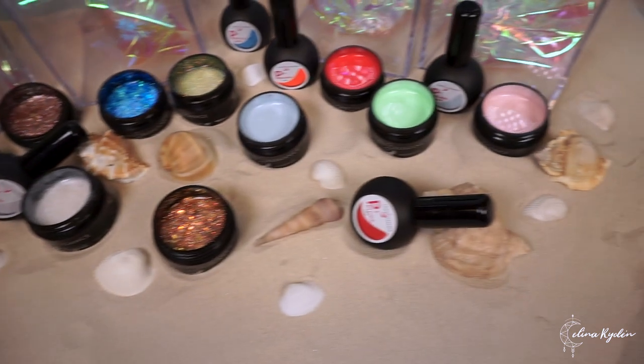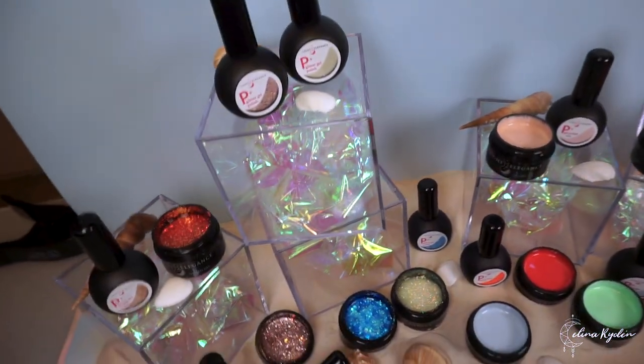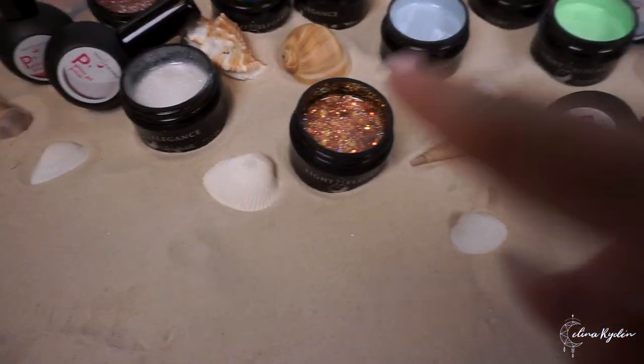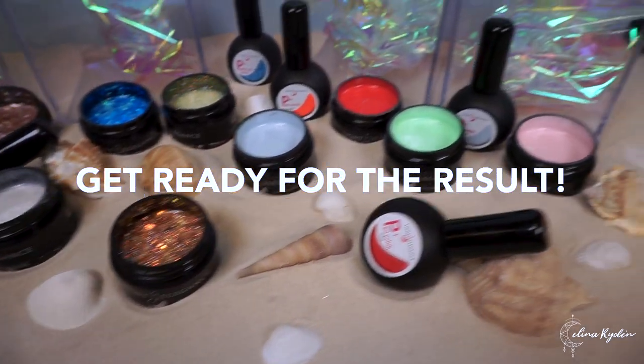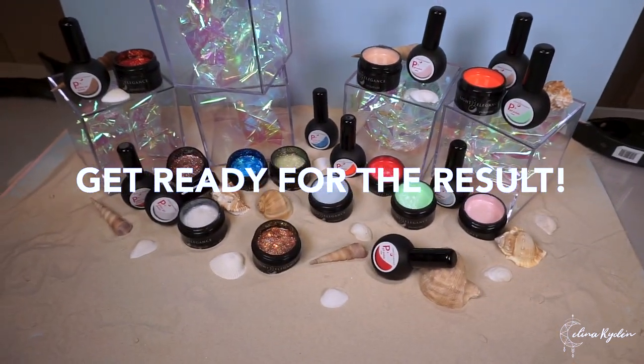And a second setup. Or like third or fifth, I don't even know, 10th, millionth. That one looks like a pirate treasure gel. And I'm done.